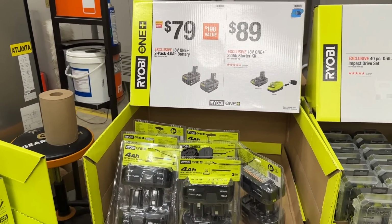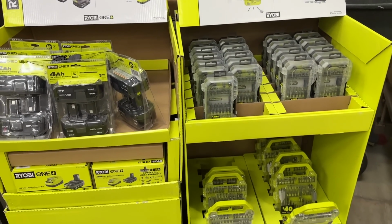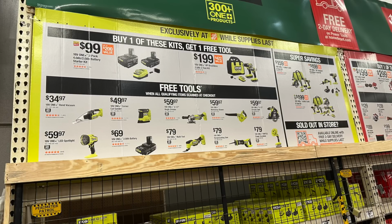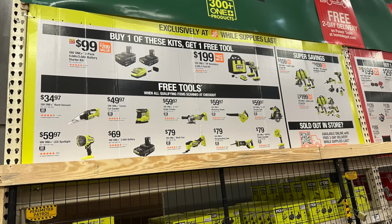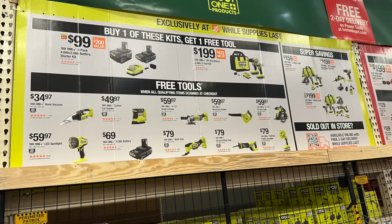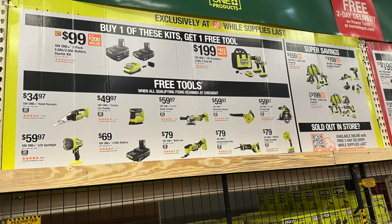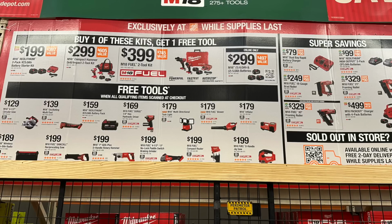Then even get into some of their batteries. Again, like I mentioned, it's a great time to grab some batteries because you'll definitely be able to save some money right now. Then we get into their kind of banner items right here. We can see buy one of these kits, get one free tool. You also have the free tool options that you get to choose from. So you can check those out. And then also the super saving kits over there on the right. So you got a bunch of different options here. So make sure you check those out, especially if you're going to be buying some Ryobi items. These are some great ones to keep an eye on.